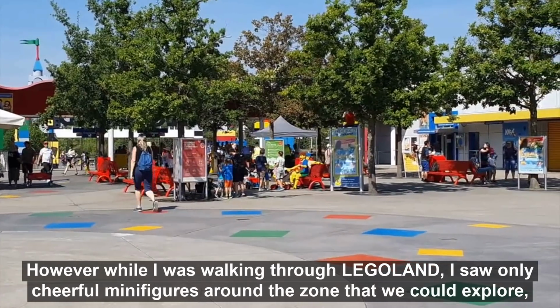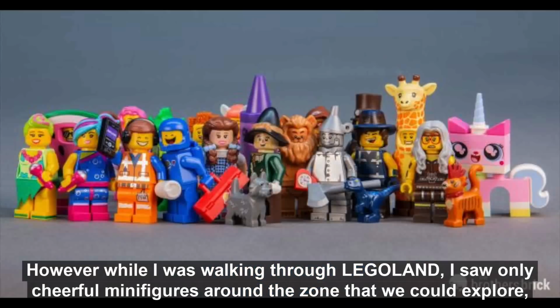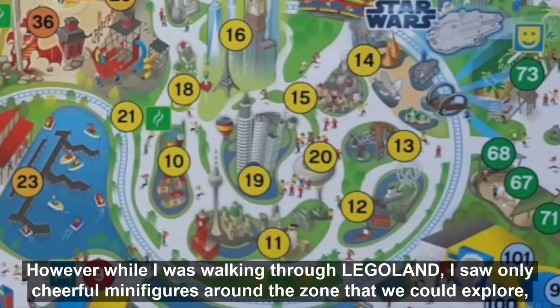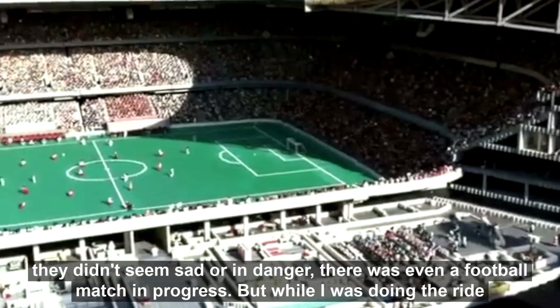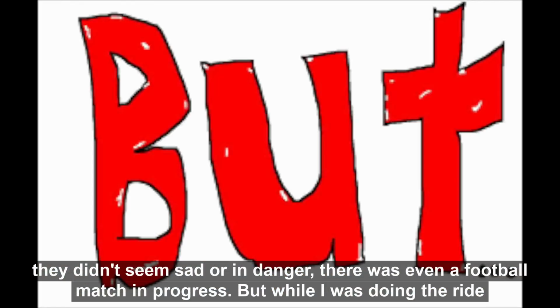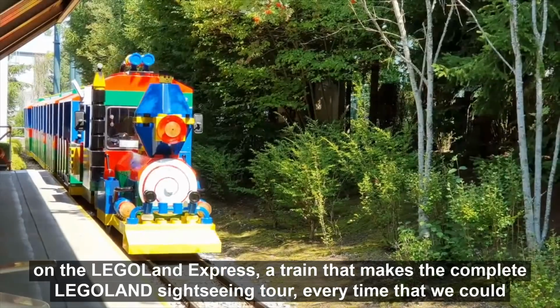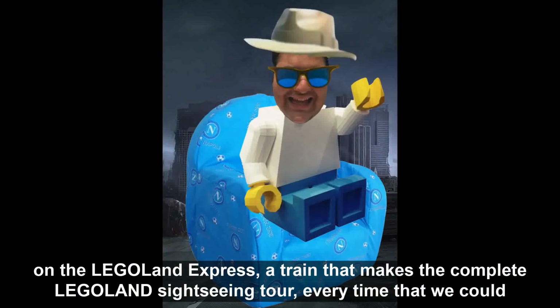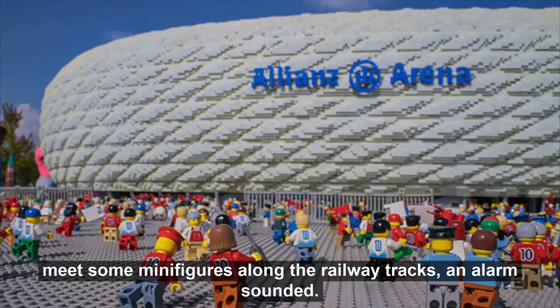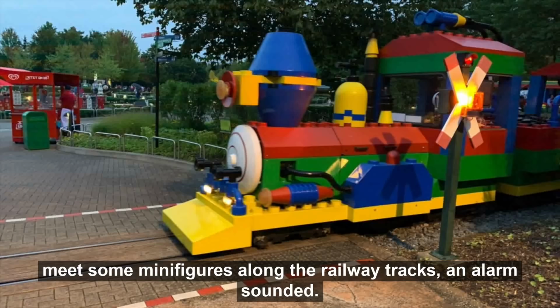However, while I was walking through Legoland, I saw only cheerful minifigures around the zone that we could explore. They didn't seem sad or in danger. There was even a football match in progress. But, while I was doing the ride on the Legoland Express, a train that makes the complete Legoland sightseeing tour, every time that we met some minifigures along the railway tracks, an alarm sounded.